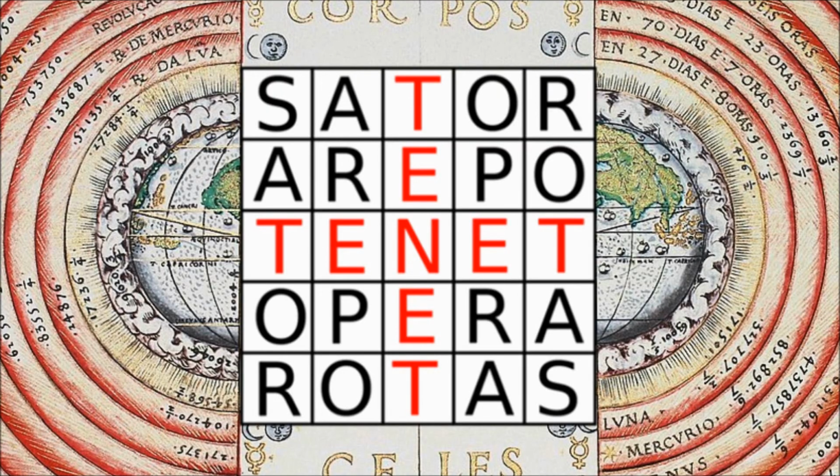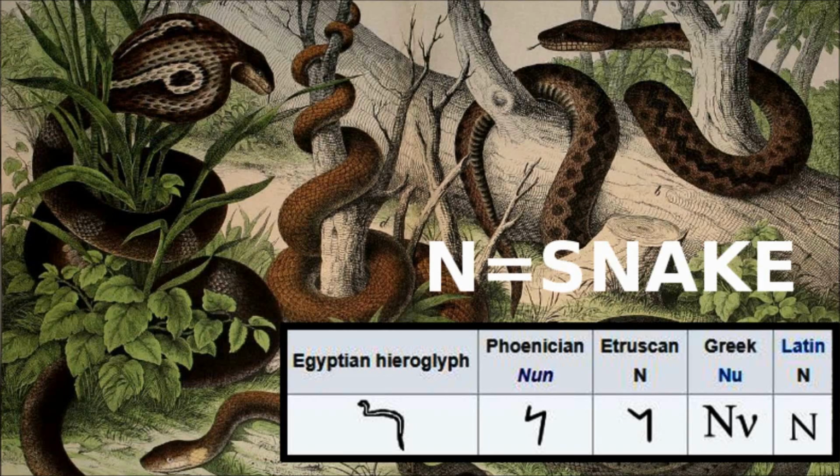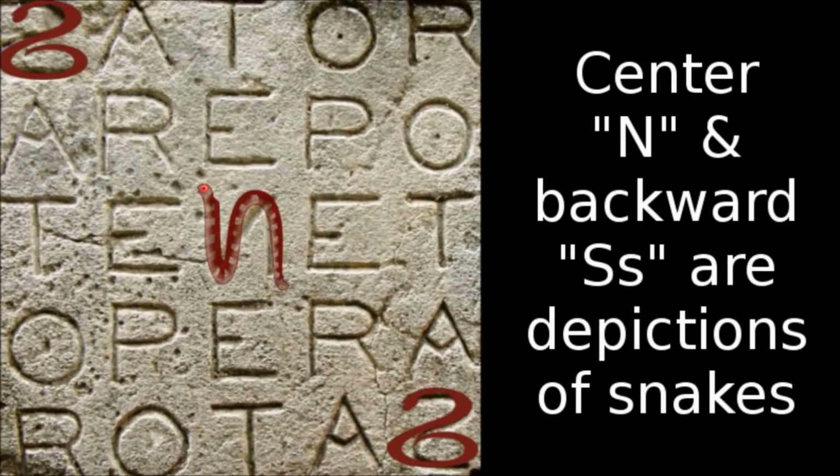The last word to analyze on the square is tenet. Tenet in Latin means to hold a belief, opinion, or dogma as an absolute truth. However, nothing in my above translation could be remotely considered the absolute truth. So truth has to be found within the word tenet, or more specifically the letter N, which is the core of the palindrome. The Phoenician, Egyptian, Hebrew, and Arabic letter N, called Nun, means snake. The center N and the backwards S's are depictions of snakes.